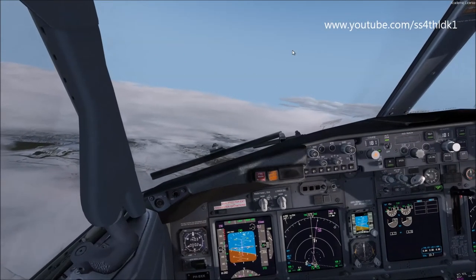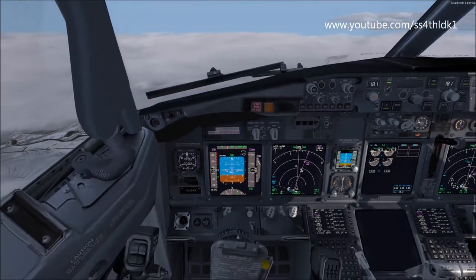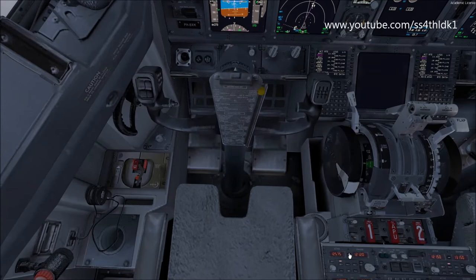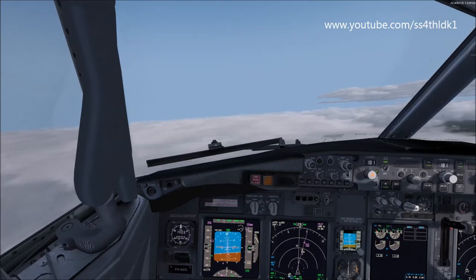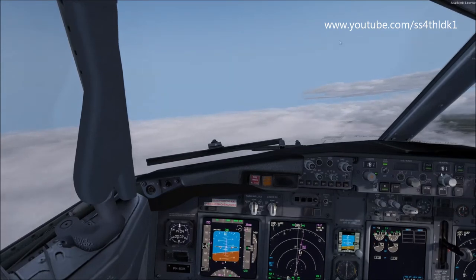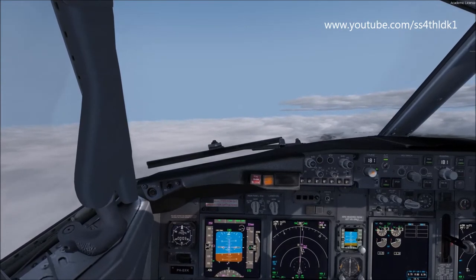Remain this frequency. Speed checked, flaps up. KLM 1335, Amsterdam radar. Continue to climb, fly level 250. Climb to level 250 via RNA 3 departure.